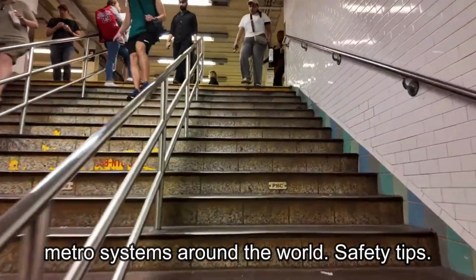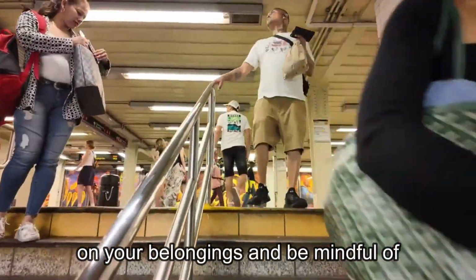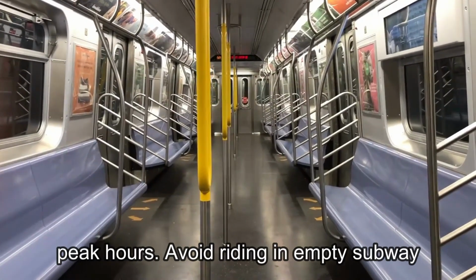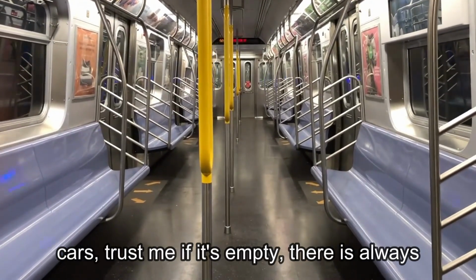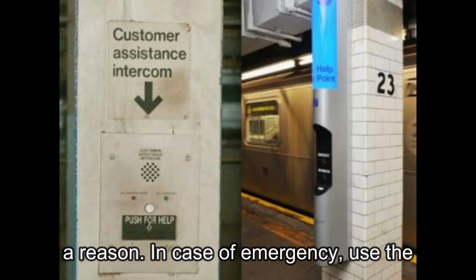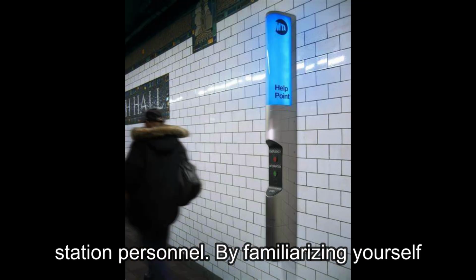It's worth noting that no payment is required when leaving the subway system, unlike some other metro systems around the world. Safety tips. Be aware of your surroundings. Keep an eye on your belongings and be mindful of pickpockets. Avoid empty cars. During off-peak hours, avoid riding in empty subway cars. Trust me, if it's empty, there is always a reason. In case of emergency, use the intercom to contact the train operator or station personnel.